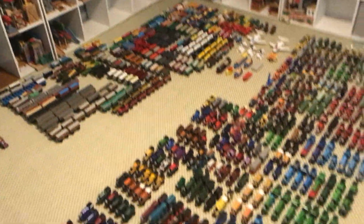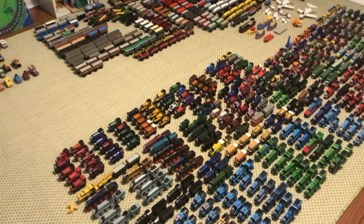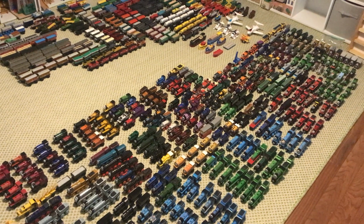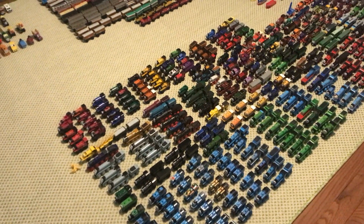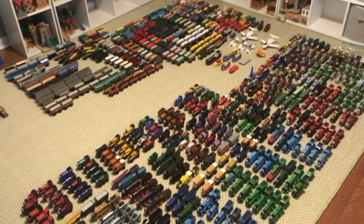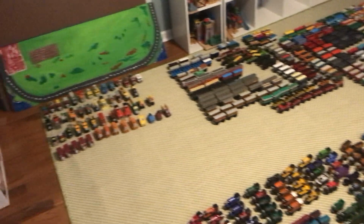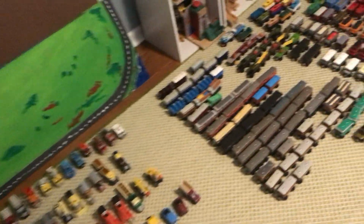But for the most part, this is it. I have a whole other bucket full of Thomas faces that I didn't think I should include, simply because it's not really worth showing off. But yeah, so that's my collection.